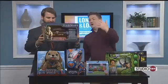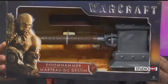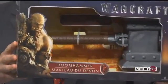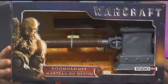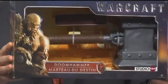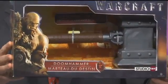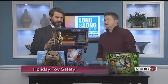All right, this one just sounds scary to begin with. The Warcraft Doomhammer. Tell the folks about the Doomhammer. That's correct. The warning on the box says not suitable for children under 36 months. They're small parts, again, a choking hazard. The main thing to remember here is that slamming this hammer could cause puncture wounds, and the product has been known to shatter. Wow. So you need to be very careful there.